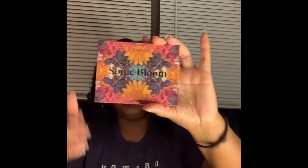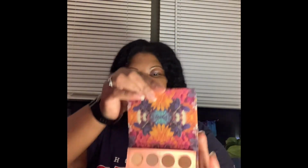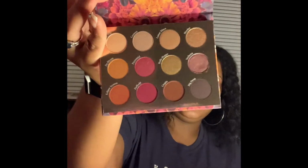But this is the Sonic Boom palette. It is a pressed powder palette. Of course, you really want to see what it looks like, right? All right.